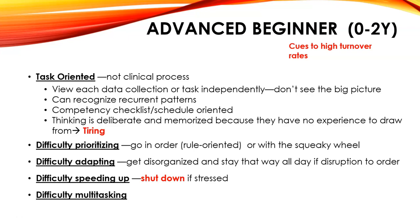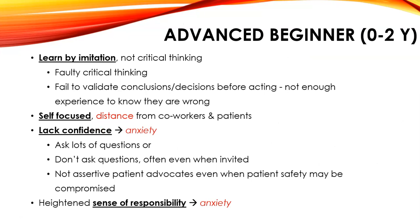And we all know that shift starts to go bad and we have to speed up. And in this stage, in the advanced beginner stage, that is really difficult for them. And they will kind of shut down and become very, very stressed by it. So now we have someone who is tired and extremely stressed, nearing a shutdown phase where they'll just pull back and not be able to process anything for a little bit. And then at this stage, they still have difficulty multitasking. That is still one of the attributes of an advanced beginner.